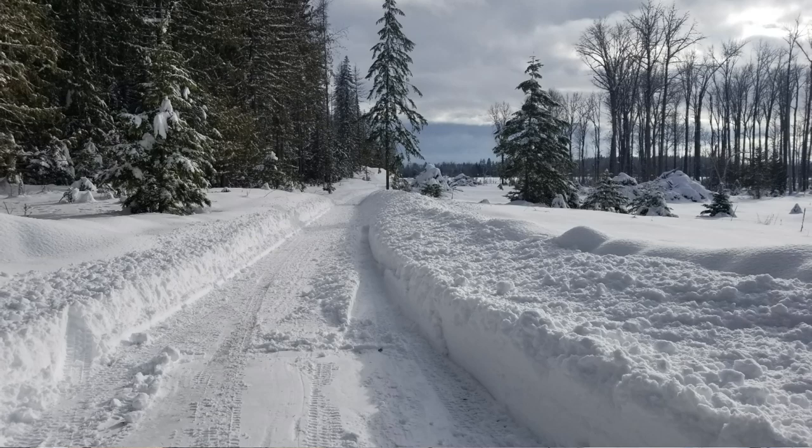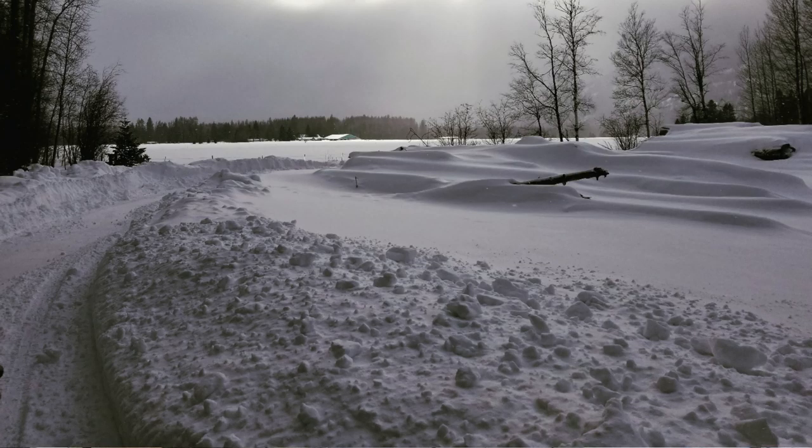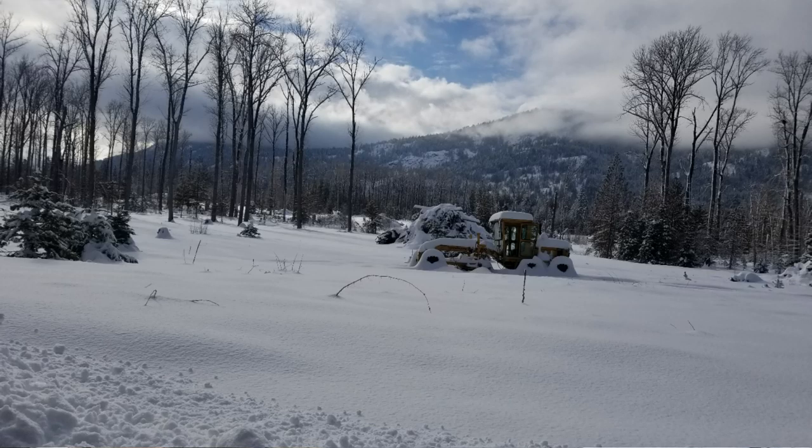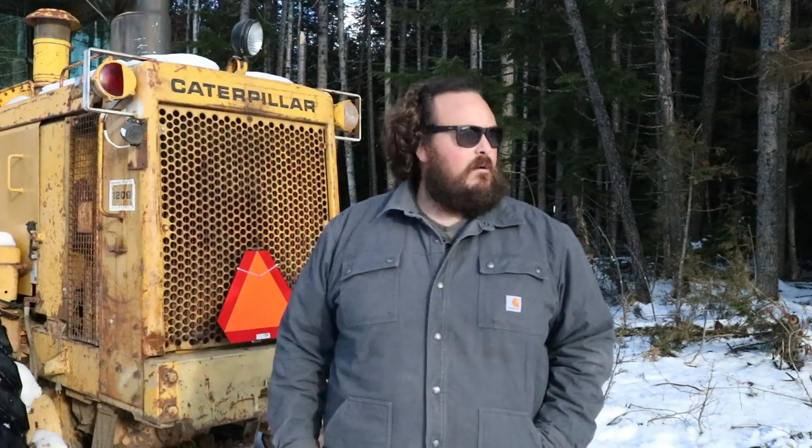I've been stubborn and determined this winter to keep the roads open in our little subdivision that we have out here. I've got about a mile of road, and last year I tried and stayed on top of it pretty good, but towards the end we had some big snowstorms and I just couldn't keep up with it with the plow truck. So this year I'm determined to get some chains and to keep this grader going.